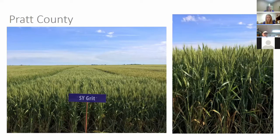Similar to Postrock, it has very good straw strength, so standability is excellent in Grit. It does have good drought tolerance as well, so those two things are positive for Grit. Maturity wise, I mentioned it's going to be more of that medium early, but it is photoperiod sensitive, so it's day length sensitive. It's not only going to depend on temperature, but also on day length. Some years it's going to look more towards the medium early, other years more towards the medium late, depending on temperatures and the length of the day.